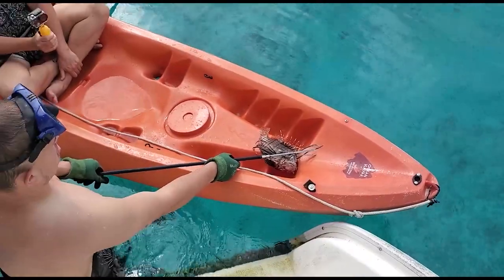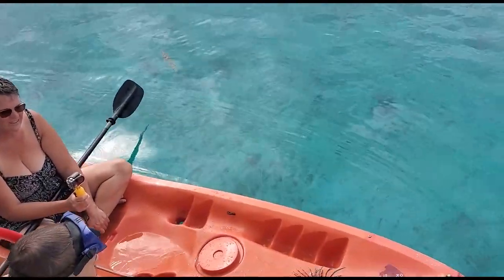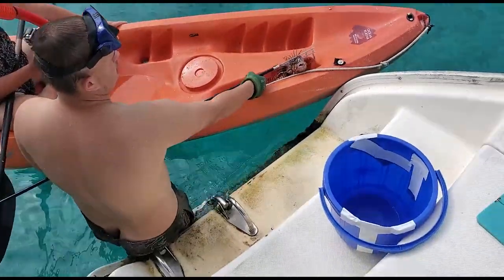So do you just remove those top spines and you're good? Yes. We'll literally use either the needle nose or... Pick it up and put it in the bucket. Okay, let me get tongs to push them off.